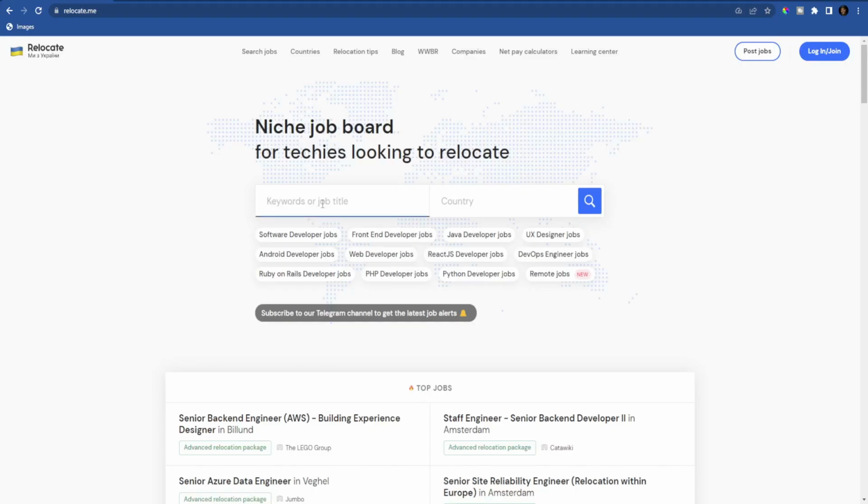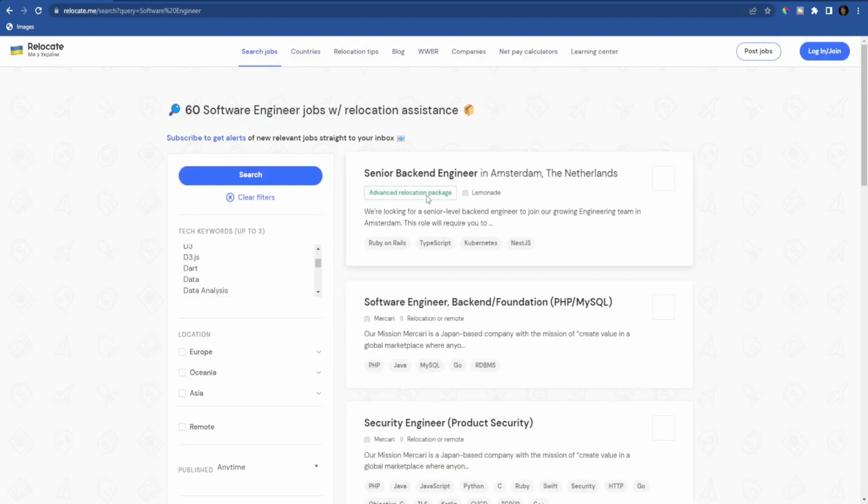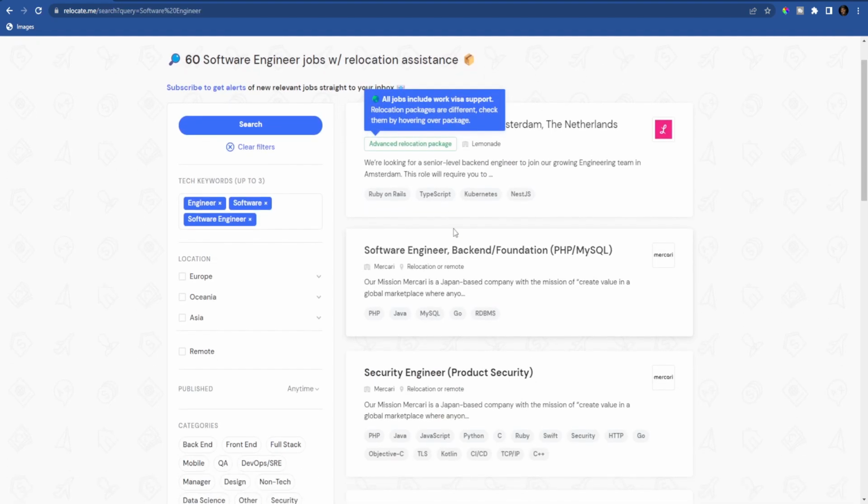But I just want to go back to the initial point before we got here, which was how I got this job. It was actually through a site called relocate.me, and that is how I got the interview. I went for the interview, which was a combination of technical assessment and soft skills assessment.